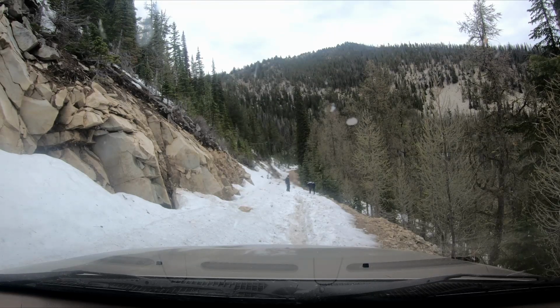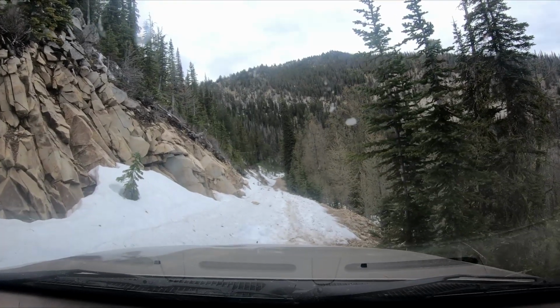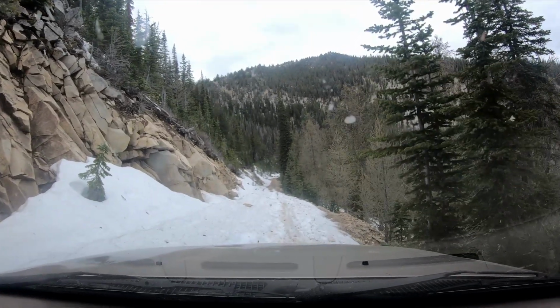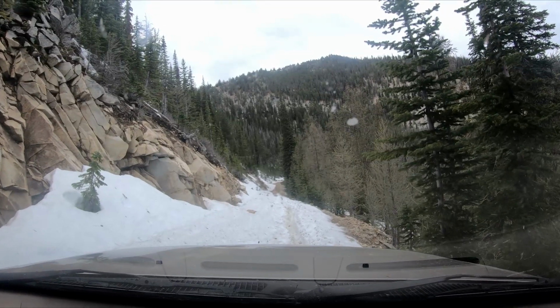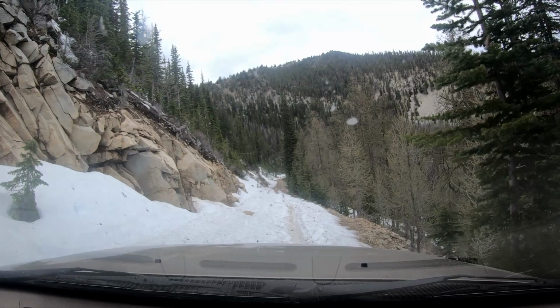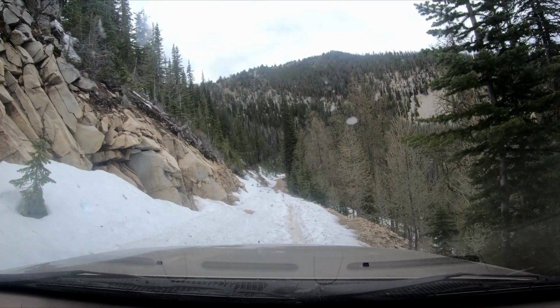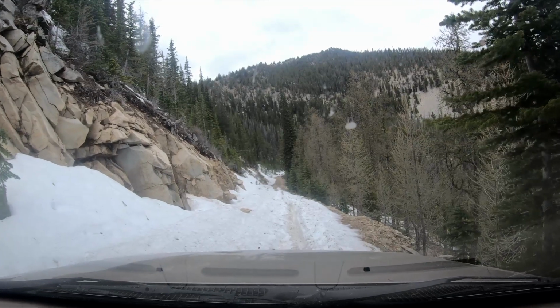Finally, we get to a point where I feel comfortable taking on this challenge. Chains on my tires, we cleared a path for both wheels, flattened out the top so we don't high center. All that's left to do is to try it. Right there. It's hard to tell, but this is the first time my back wheel starts to slide right towards the cliff.